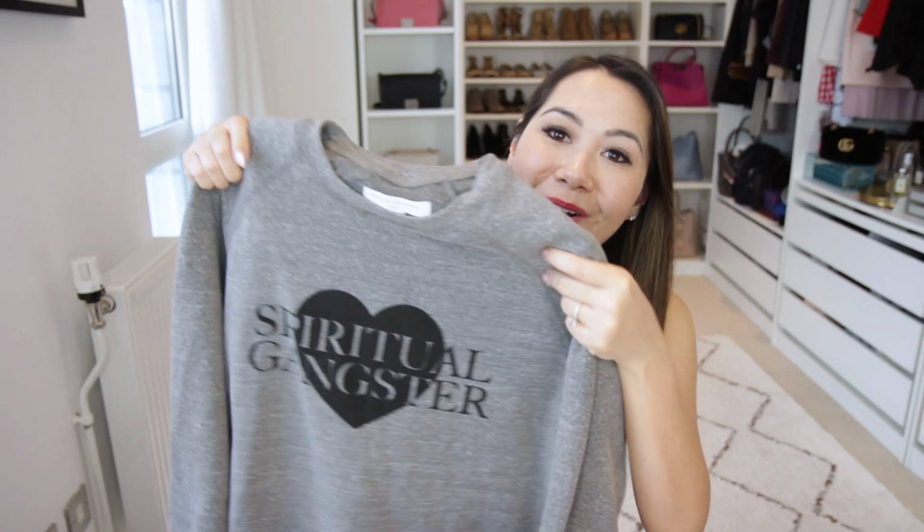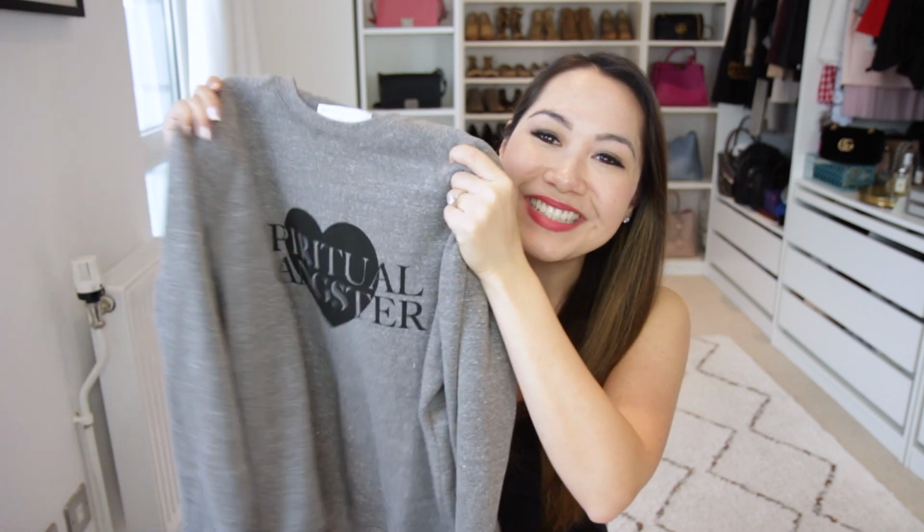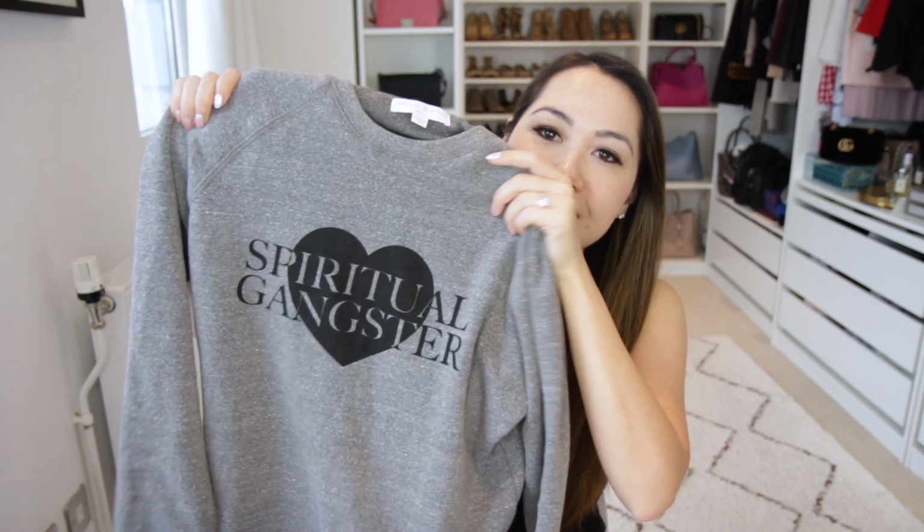The other thing I got was this amazing sweatshirt. I was so excited about this because it's so cozy, so soft on the inside, very, very comfortable to wear. And it just has a black heart on it with the Spiritual Gangster logo. I love this design, so I was very excited to receive these, and they're both such comfortable, lovely pieces.